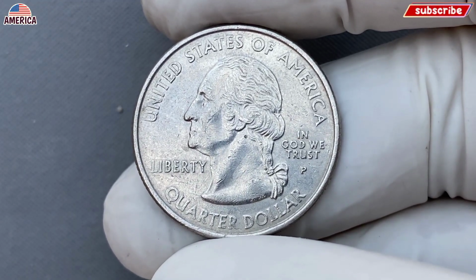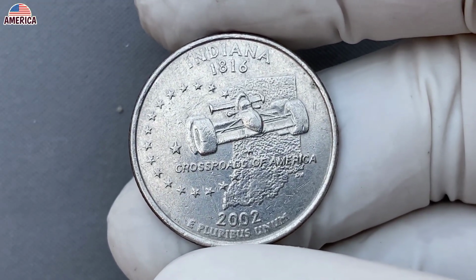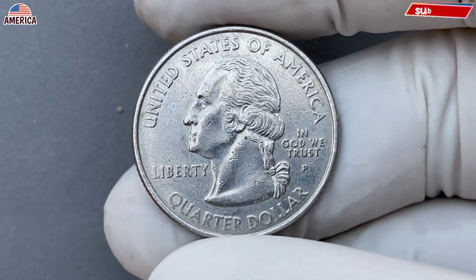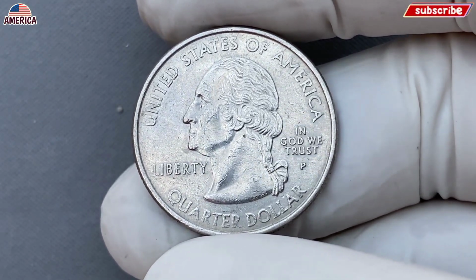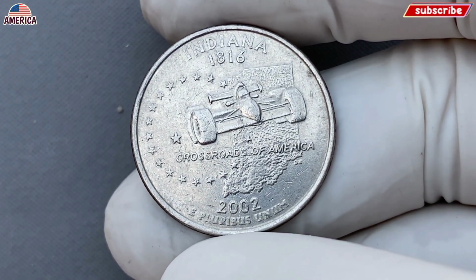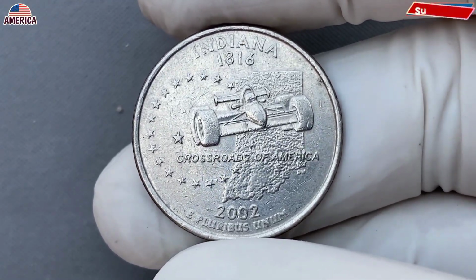Now, you must be wondering about the worth of this outstanding 2002 Indiana quarter with these rare minting errors in top condition. Experts and recent sales have shown that this coin can fetch a staggering $80,000, yes, $80,000 for a single quarter. This incredible valuation shows just how hot the demand is for this unique coin among passionate collectors and savvy investors. If you have one or find one in circulation, you might be sitting on a hidden treasure that could change your collecting game forever.